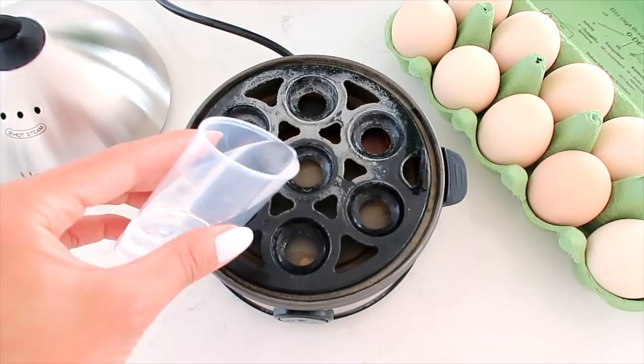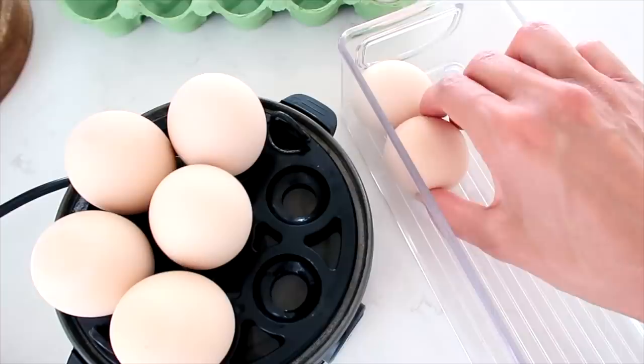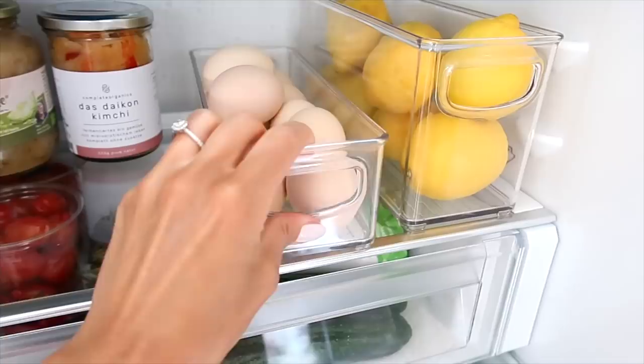So on to some meal prep for the week. One thing that we love to have ready in the fridge are hard-boiled eggs, and I love this little device. It makes it so easy to prepare them. You can choose how hard or how soft you want them. I get this on Amazon. I will have it linked down below. These are of course great as a little afternoon snack, or you can mash them up and have them on toast or put them on top of a salad.